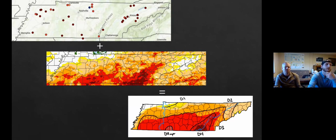So here's a diagram of what I'm talking about. Combination of these reports, these on the ground reports, with the remote sensing indices and data that we look at on a daily or weekly basis, combining these two factors into exactly where we draw our lines, what severity we want to put an area in, and ultimately our recommendations to the USDM.